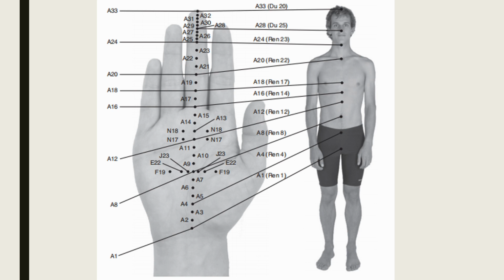Heart point is A16, corresponding to Ren 14, located on the palm of the hand at the midpoint of the third metacarpophalangeal joint transverse crease. Pericardium point is A18, corresponds to Ren 17, located on the palm of the hand midway between A16 and the midpoint of the middle finger, proximal interphalangeal joint. The bronchus point is A20, corresponds to Ren 22, located on the palm of the hand at the midpoint of the middle finger, proximal interphalangeal joint, transverse crease.